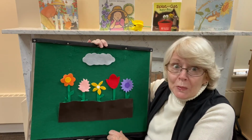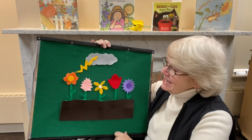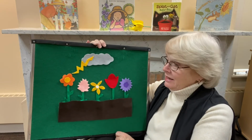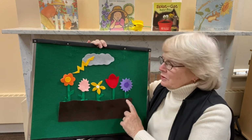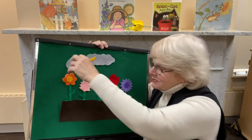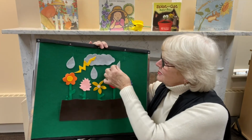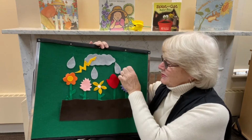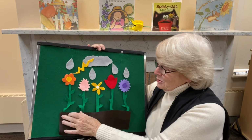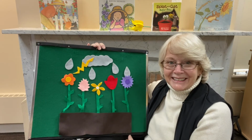But then, boom, went the thunder, and crash went the lightning, and the springtime storm was oh so very frightening. But the flowers weren't worried. Oh, no, no, because the rain, let's put some raindrops up here. Yes, the rain helped them to grow, grow, grow.